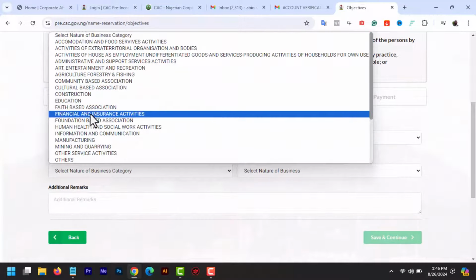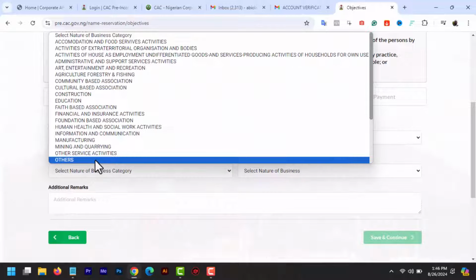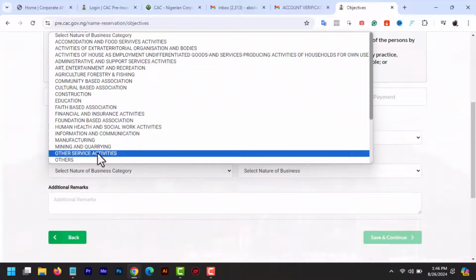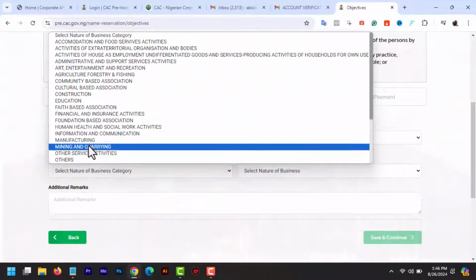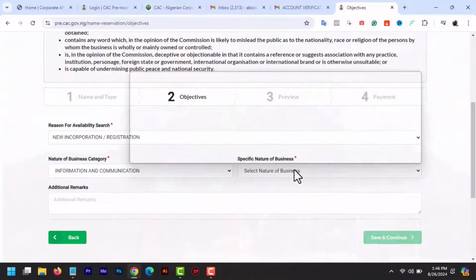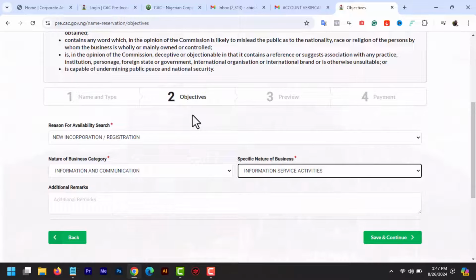If you can't find something that your business falls under, then you select this option, others. But I am sure most services are covered. There's always a category, no matter the business that you do. For my business, I'm going to select information and communication.